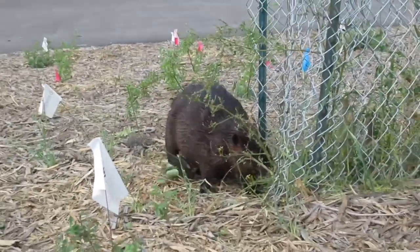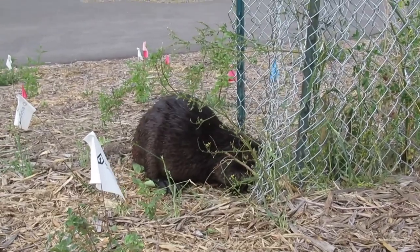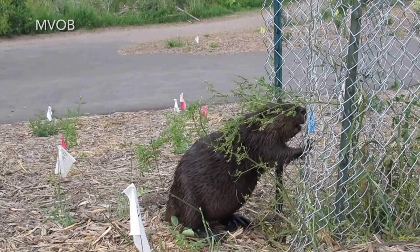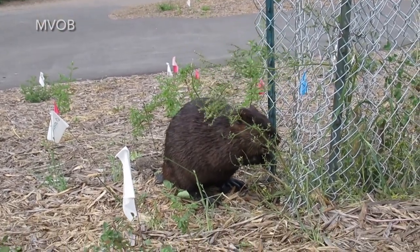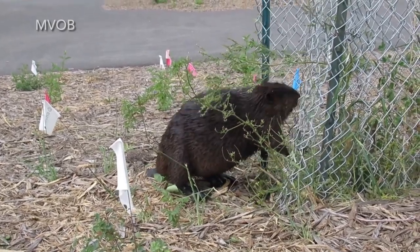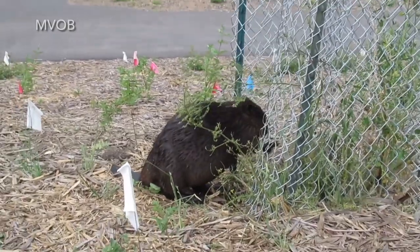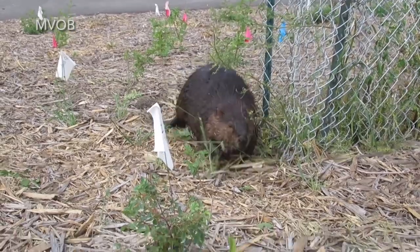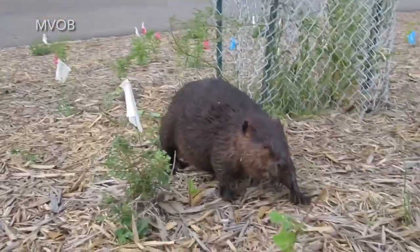You can see that she's currently trying to get at some greenery that is protected by a fence. That fencing was specifically put there to keep beavers away from specific trees that the university, whose grounds these are on, wanted the beavers to stay away from. You might be able to see inside the cage that there's a couple of chewed on stumps, so it appears the beavers either got there before the fence was up or have figured out a way in there.